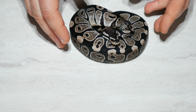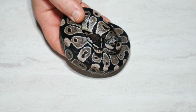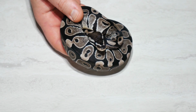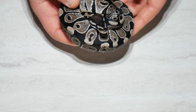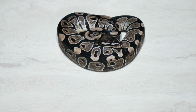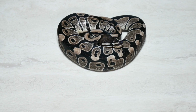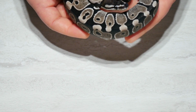But this girl here is going to be a VPI Axanthic, 66% pos het for genetic stripe, and 50% pos het for hypo. So we got some pairings to do here down the road. Hopefully we can produce the genetic stripe Axanthic hypo male by the time she's ready to go, and put him to her and be able to prove out both in the same clutch.